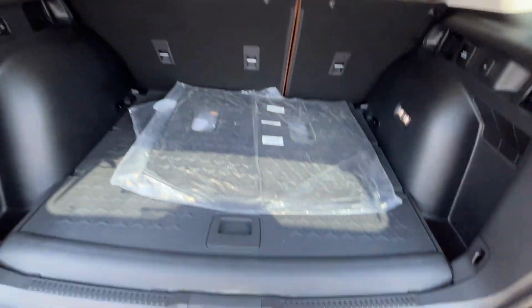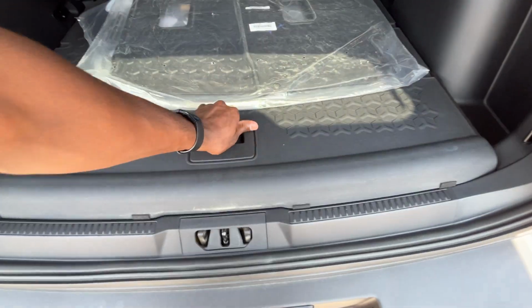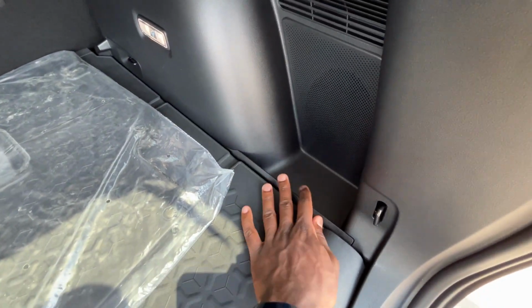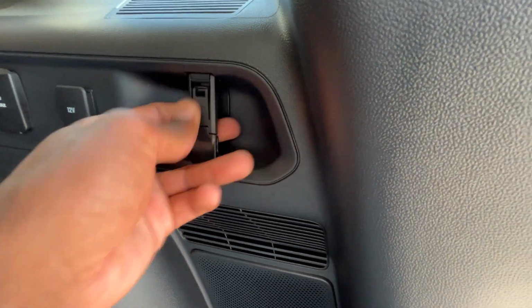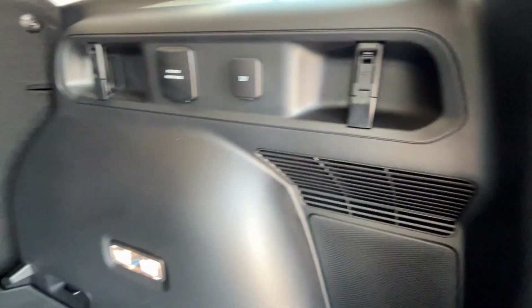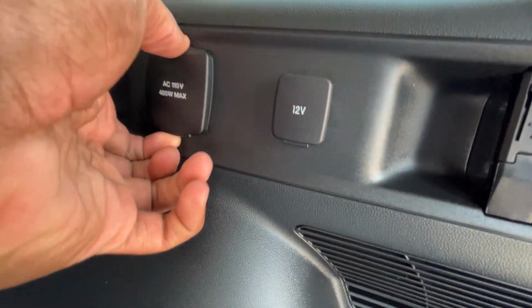But plenty of space behind the second row. Then lift this up, spare tire is there. And I like that we have the side pockets, both sides, that allow you to keep things there without having them slide around. And then we do have a couple hooks here. And you just kind of push that back and hook it on there. So 2 on each side is nice. And we have another 3-prong 110, which is fantastic.